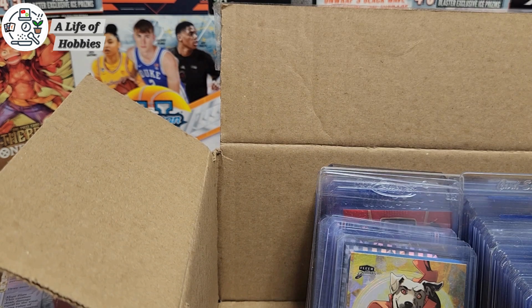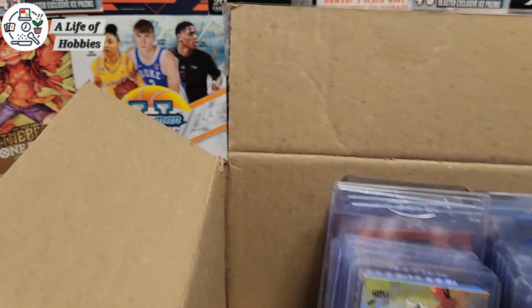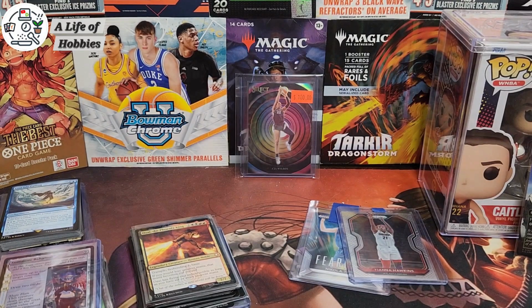We actually pulled a lot of autographs this year. I'm surprised by actually how many we found along the way. We did get some cool ones too. You know, a Mojo out of 25 auto. That's pretty cool. So give me a second. We'll be right back. Get all these things sleeved up, and we'll carry on.